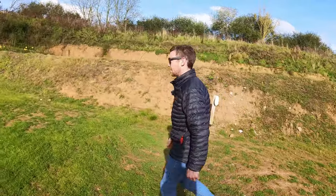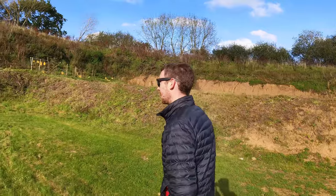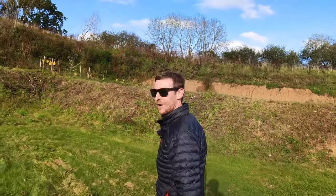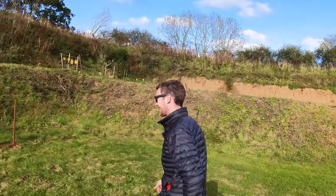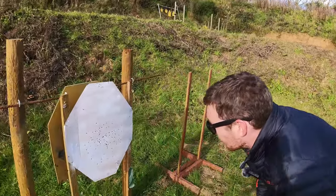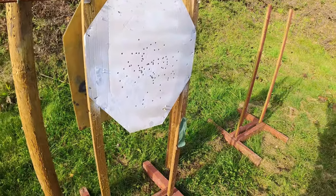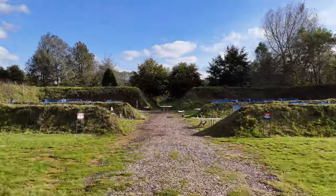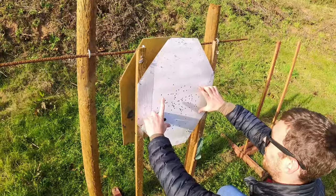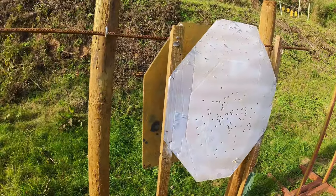Right, shall we see how well we have or haven't done with my mad minute at 100 meters. So how many hits do you think we've got? 80. That is the worst group that I've ever shot. Okay, to be fair, do you know what? That is actually, wow, look at the spalling. Okay, I think we should count it.